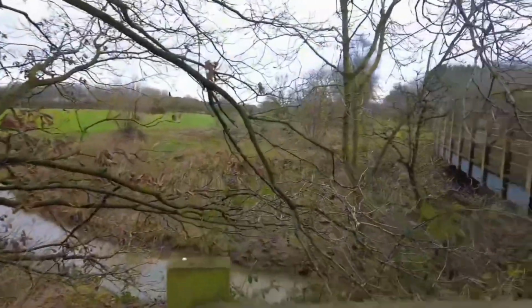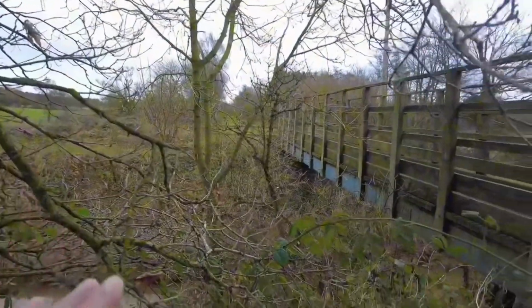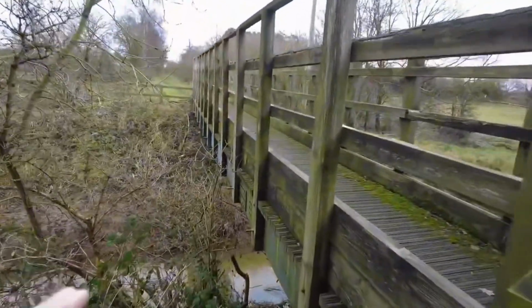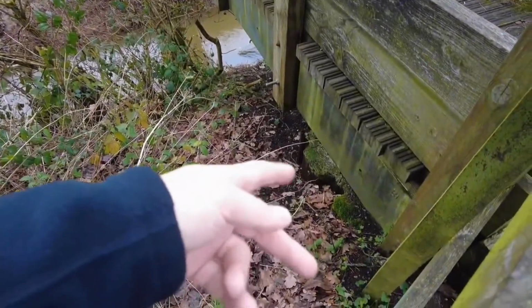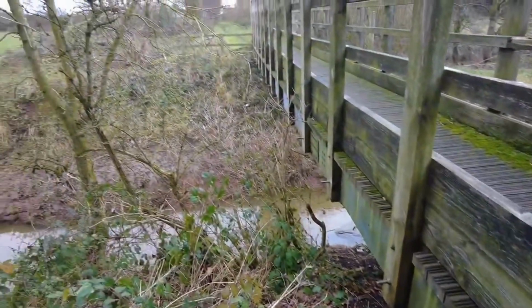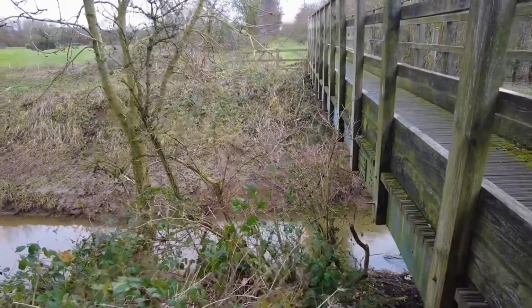Now I'm looking back on the other side and there's absolutely nothing there, so whatever was here has been completely pulled away and gone. There's modern parts to what that's fastened to. Can't see anything. So sadly, no Foulness Bridge.